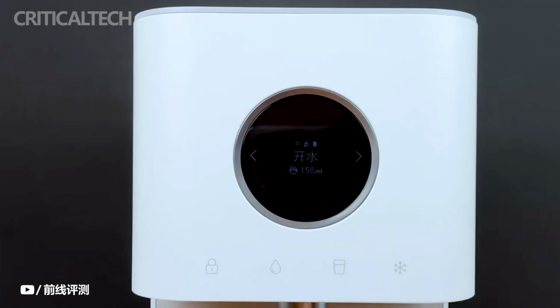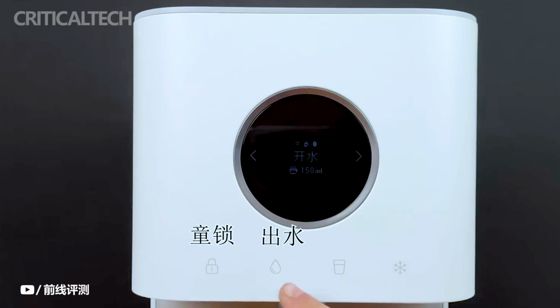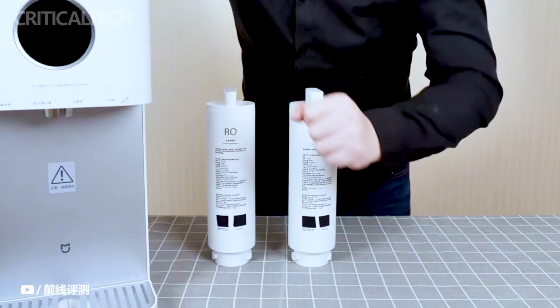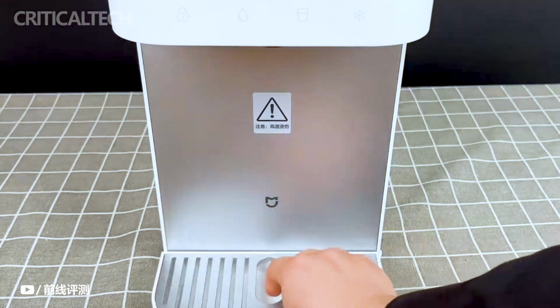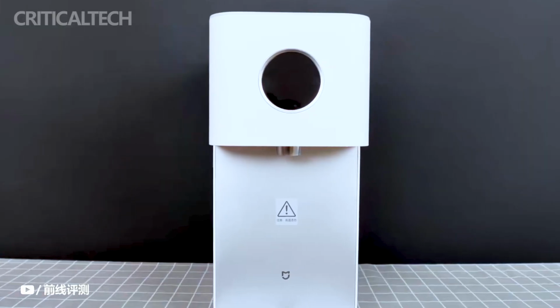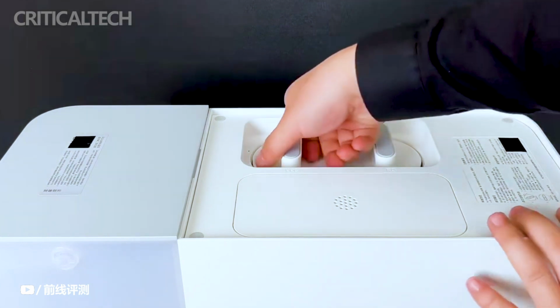The device offers a range of convenient modes to suit various preferences. Whether one desires cold water to quench their thirst on a scorching day, boiling water for making instant noodles or tea, or requires a specific temperature for preparing baby formula, the purifier has got it covered. The inclusion of the milk preparation mode ensures that young children's nutritional needs are met with precise water temperatures.